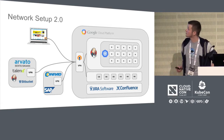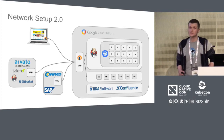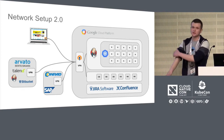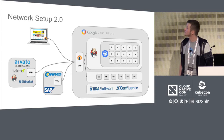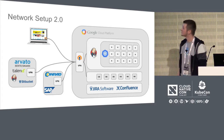And on top we have our main network. In that network there is a Jenkins, which is for managing the tools in there, and the builds and the deployment scripts are also placed in the Jenkins. And we also have our Kubernetes cluster in that network.